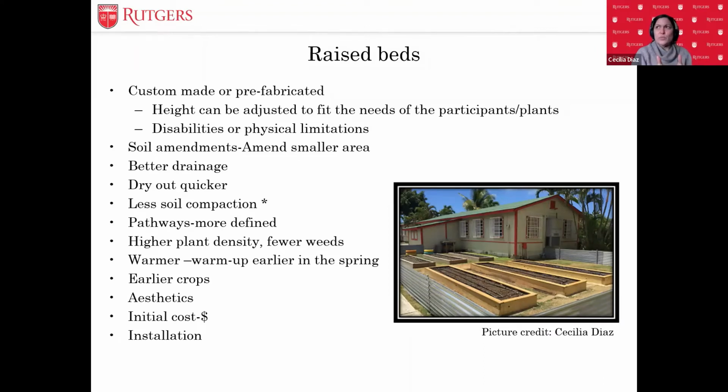When we're using raised beds, it's a level playing field, right? So you fill up your beds, level it out, and it provides the opportunity to grow plants at higher densities within the same enclosed space. Which means potentially fewer weeds, as plants shade the surrounding areas within the raised beds.